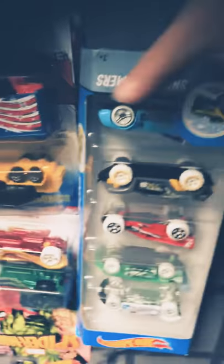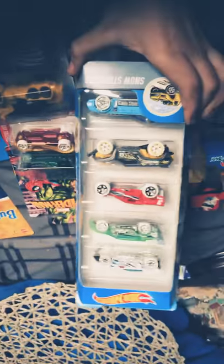Okay, next off, we got put in a box, just for Hot Wheels, a huge box. Okay, now we got a pack, start with a 5-pack, Snowstorm. Just read it. Pause it now.